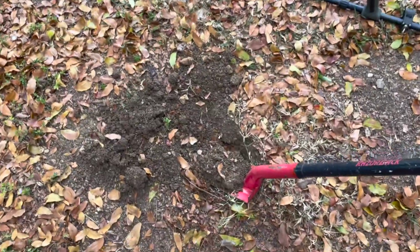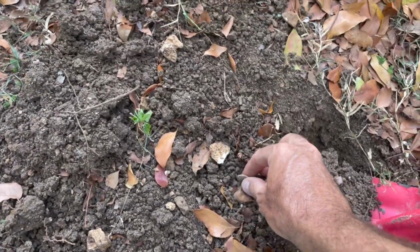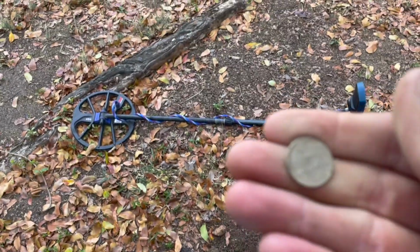Right here as I'm digging, just right on top of my shovel, I see a coin. I'm pretty sure it's gonna be another one of these old Danish West Indies, unless it's a Zinken. It is a Zinken.